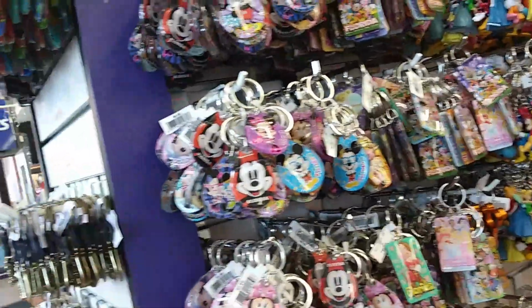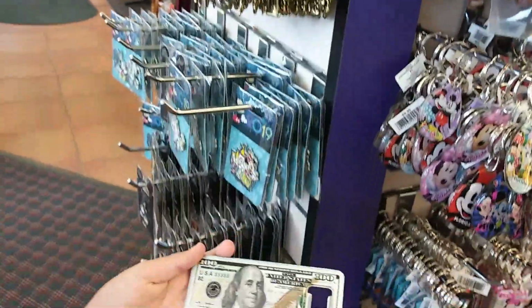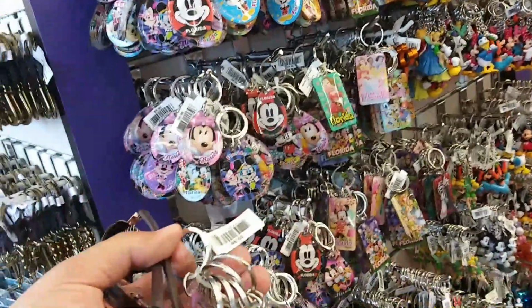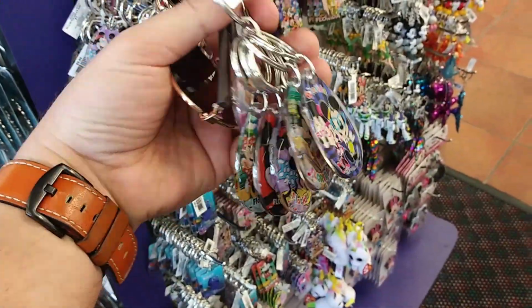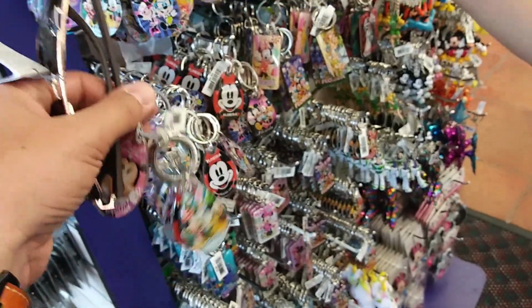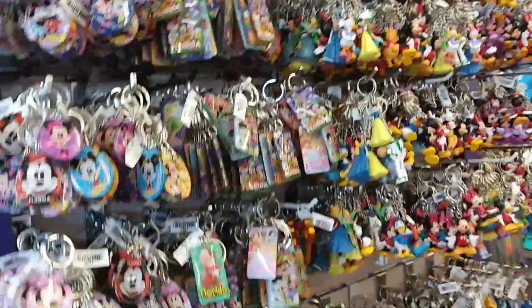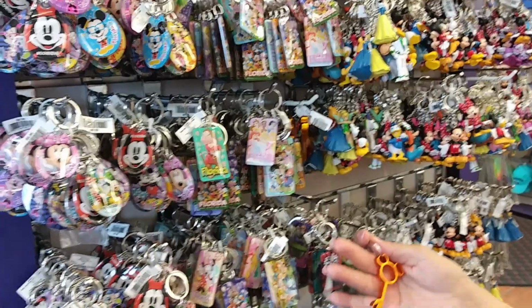Dad, you weren't interested in the $1 bill, so how about a $100 bill? Nice. Oh, very cool. And it's a can opener, or a magnet. Bottle opener. Very nice. Who has this many keys that they would need this many keychains? Anthony could use this for his beers.